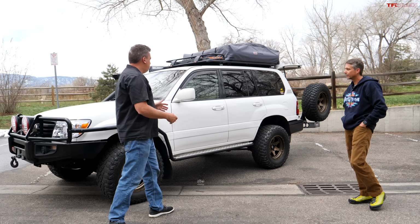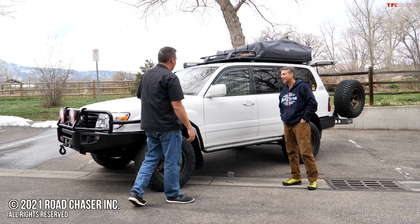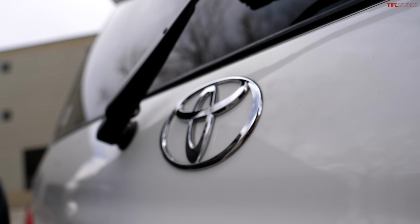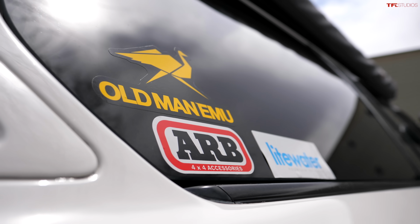All right, Michael, so is it fair to say you love this rig? Oh, I love it. It's a blast to drive. And even going down the highway, it's comfortable, and we enjoy being in it. Very, very cool. Well, thanks for coming out. Thanks.